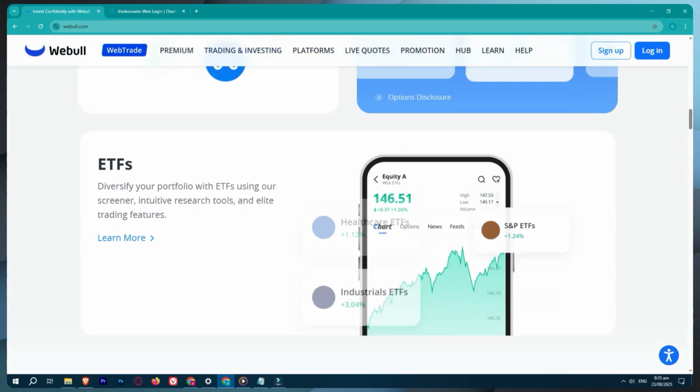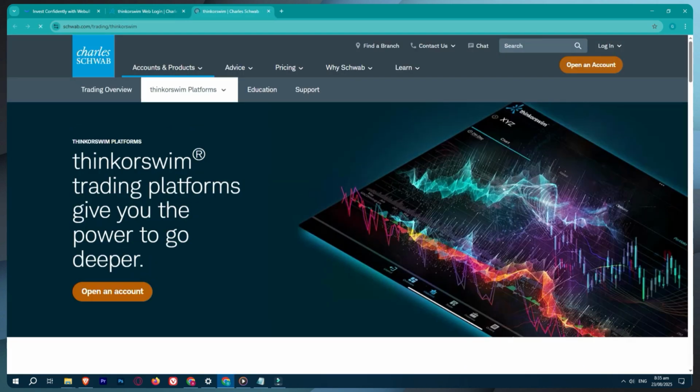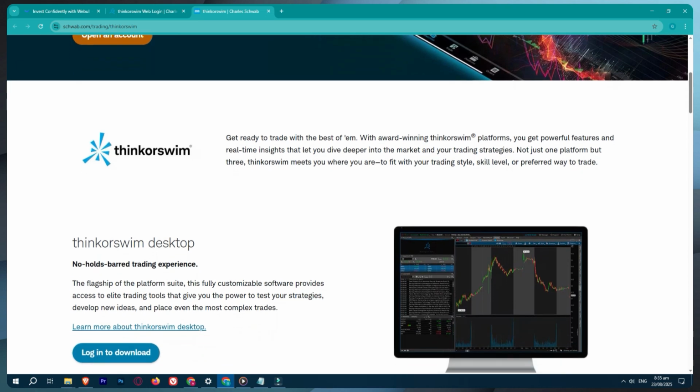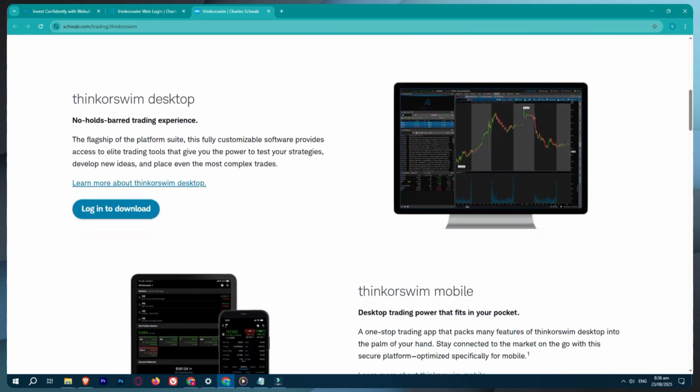Thinkorswim by Charles Schwab, on the other hand, is built for serious and professional traders who need advanced capabilities. It's one of the most powerful platforms available, offering in-depth charting with hundreds of indicators, custom scripting, real-time scanners, professional-level research, paper money for simulated trading, and access to stocks, options, futures, and forex.